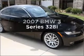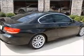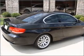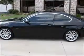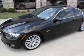Yet noticed in this 2007 BMW 3 Series. Everything you need under one roof with this great vehicle. With a reliable six-cylinder engine connected to a smooth shifting automatic transmission, premium wheels lend a distinctive appearance.